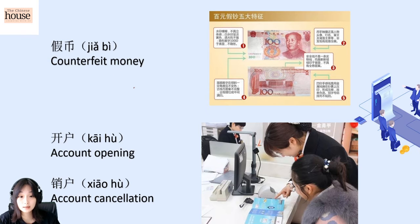So next, counterfeit money, fake money, 假币. Third tone, 假币. So this one is very useful, 假 means fake. 假币. Account opening, open account, 开户. 开, open, 户, account. 开户.